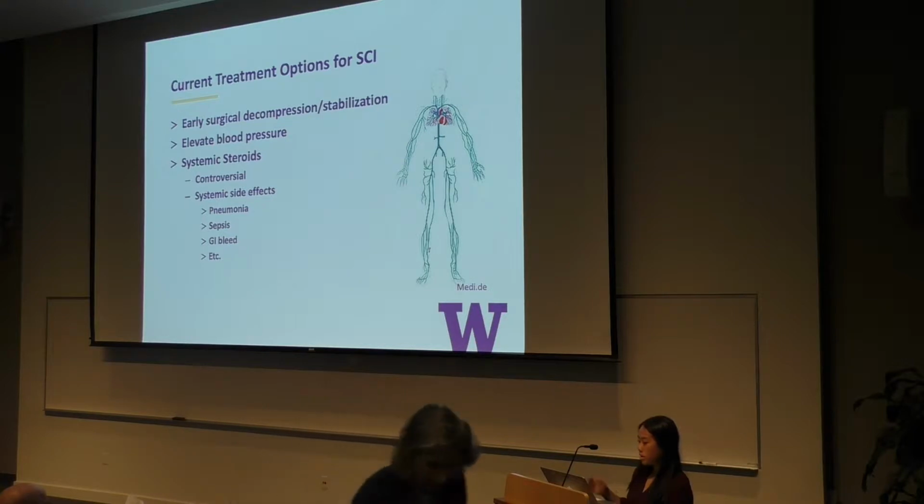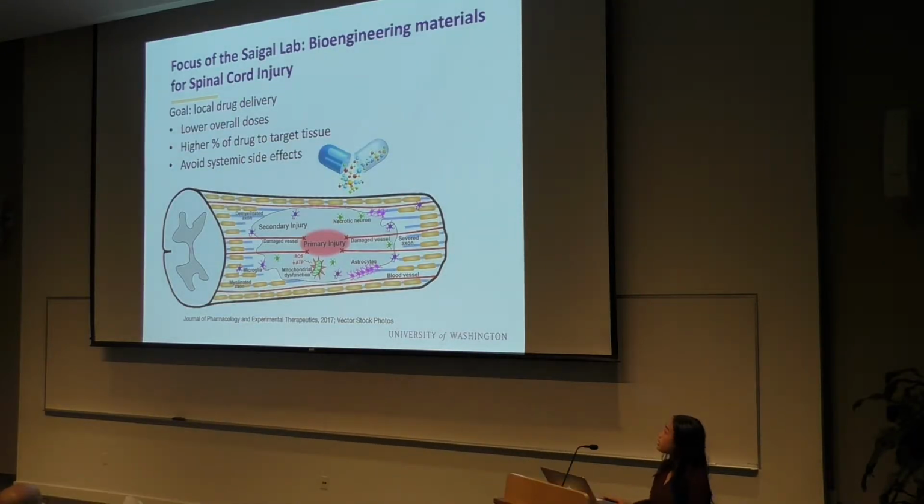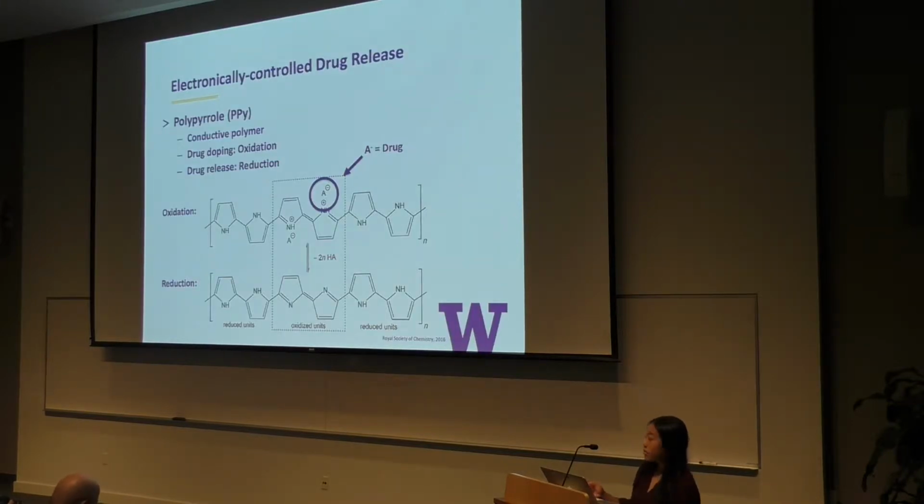So our goal at the Saigal Lab is to eliminate the systemic side effects and deliver the drugs locally. This will in turn cause lower overall doses, a higher percentage of drug reaching the target tissue, and avoid systemic side effects like I mentioned previously. In order to localize drug delivery, we have to be able to control the drug release so that it only localizes in a certain region.